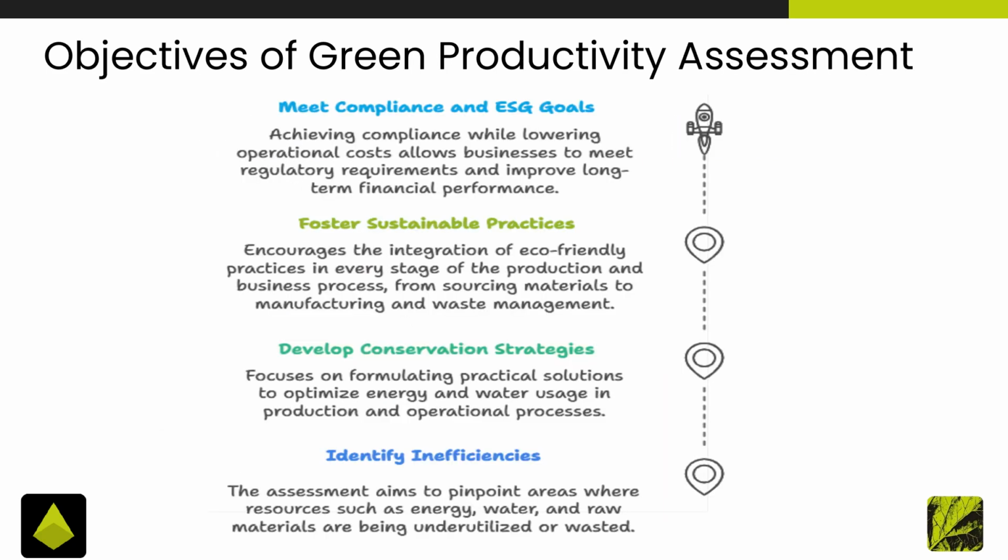Now let's explore the objectives of green productivity assessment. First, meeting compliance and environmental, social, and governance goals is key. By aligning with regulatory requirements, businesses not only lower costs, but also improve long-term financial performance. Next, fostering sustainable practices means embedding eco-friendly strategies across all business stages, from sourcing to manufacturing and waste management. Developing conservation strategies focuses on creating practical solutions to streamline energy and raw material usage throughout operations. Lastly, identifying inefficiencies involves pinpointing areas where resources are underutilized or wasted. By addressing these gaps, we enhance both productivity and sustainability. Let's see how we apply this in our assessments.